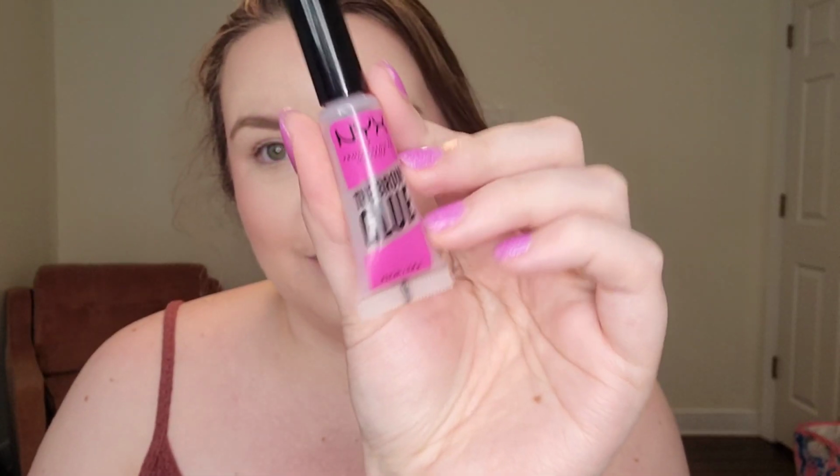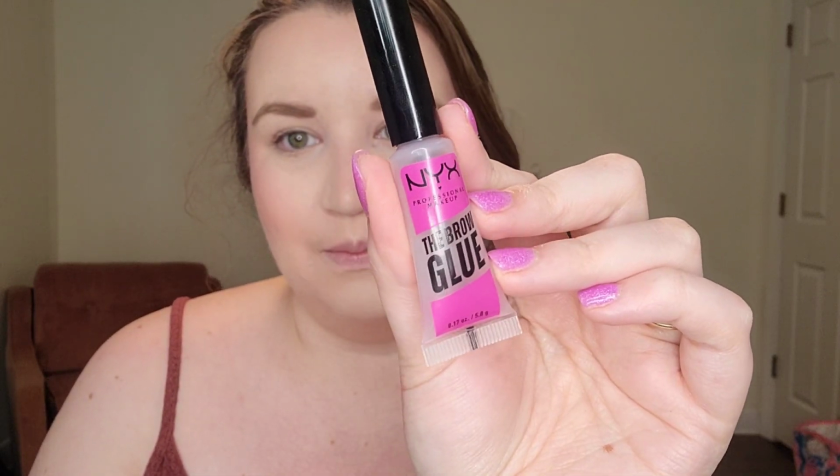One newer product that I did have for brows is also from NYX. This is the Brow Glue. It took me forever to find this. It was out of stock everywhere. And I was shocked that it was this small, but I actually feel like it's gonna last forever. I was expecting it to be a huge tube, but no, a little bit goes a long way.